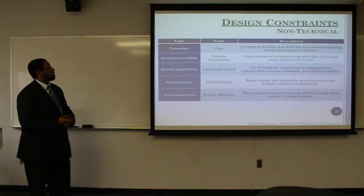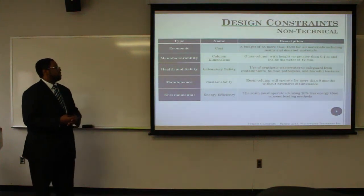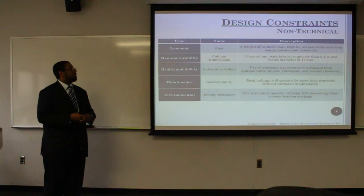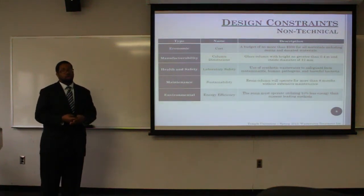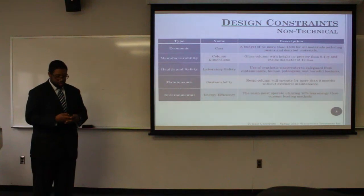Our non-technical constraints included cost, column dimensions, laboratory safety, sustainability, and energy efficiency. Again, two of the main ones here are column dimensions because of the physical limitations of our system, as well as energy efficiency because we wanted to make sure our system was running at lower levels compared to other industry standards.